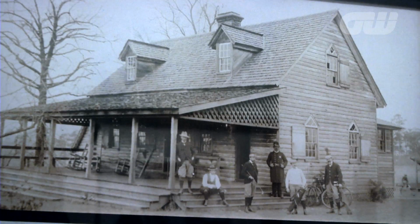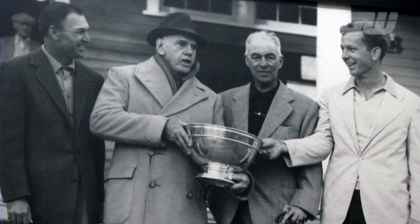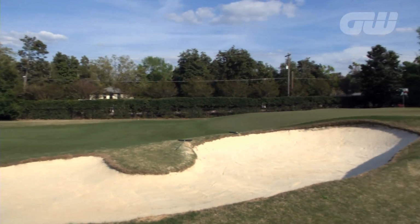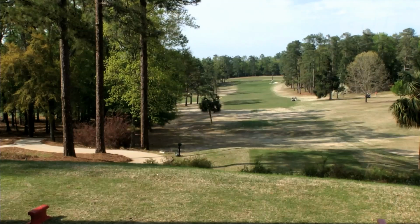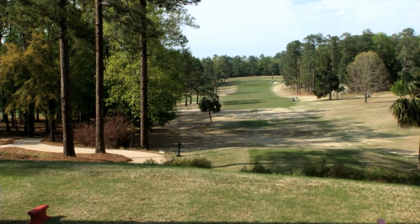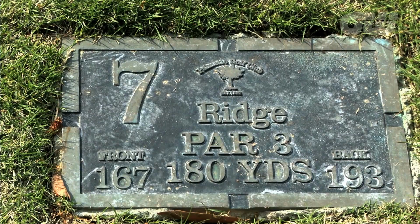Weiskopf is one of many famous visitors. Ben Hogan used to prepare for Augusta by practicing here. He said holes 3, 4 and 5 are his all-time favourite trio of consecutive par 4s. The great Bobby Jones declared the 7th as one of his favourite par 3s.